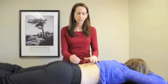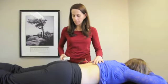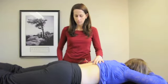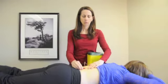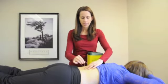Once the needles are inserted, we hook on the stimulator. The patient will experience a sensation of a tapping that is comfortable. Then we leave the needles on for about 10 to 15 minutes so they can get the most therapeutic benefit out of the treatment. Once the treatment is completed, the therapist will remove the stimulator and the needles.